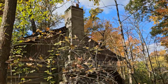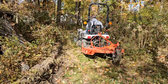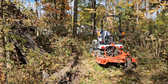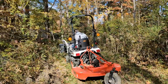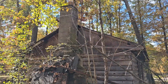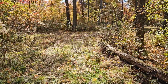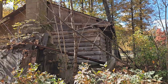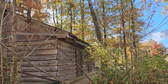So this is the other side of the cabin that we don't usually get to see. This is the side we could normally never see because it's in the brush. But now that it's fall, he was able to push his way through here. He didn't really cut, he just kind of pushed. We're able to actually see this right here, the side of the cabin that we normally wouldn't.